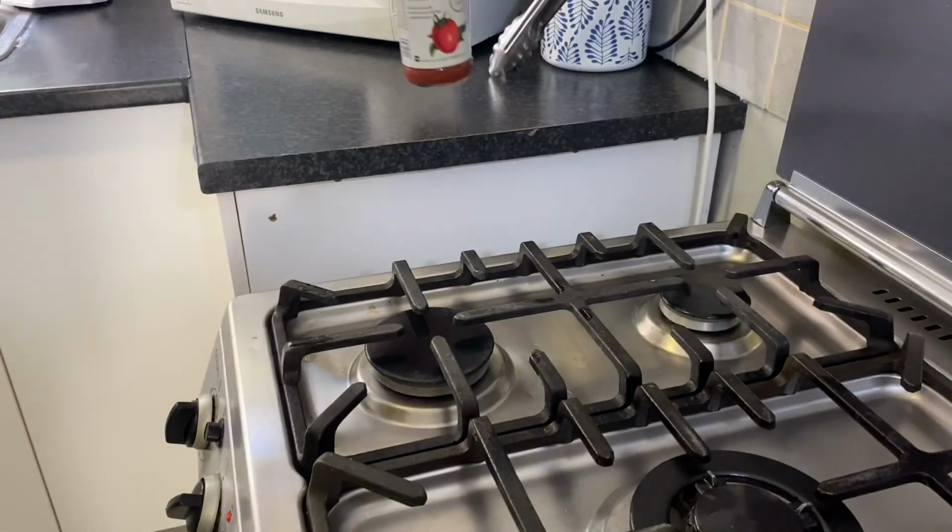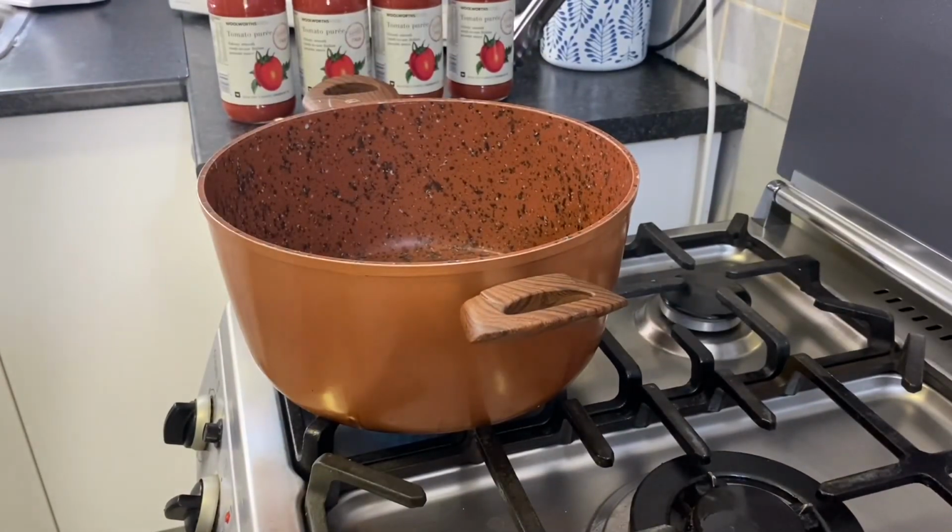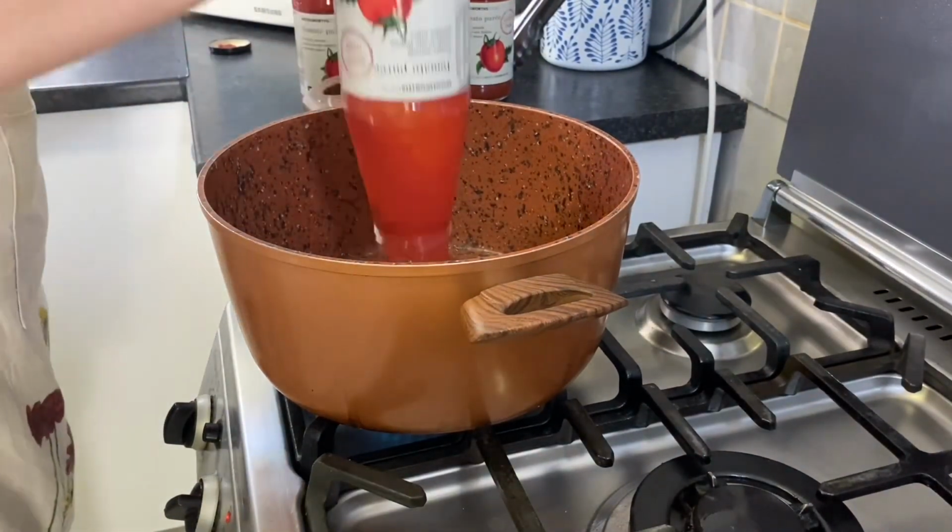Now that those are done, I'm going to make some marinara sauce for my pizzas. I also have spaghetti and meatballs on the meal plan this week, so we'll be needing sauce for that. You can make this sauce a couple of different ways.